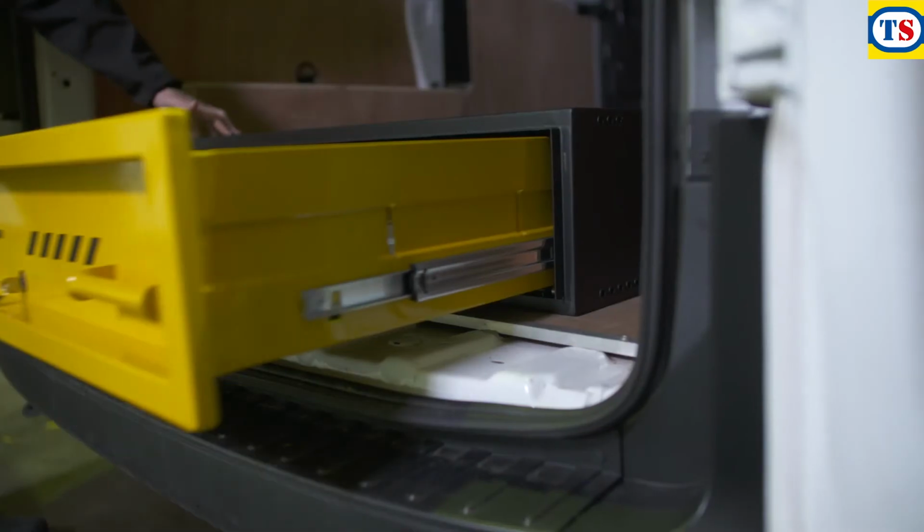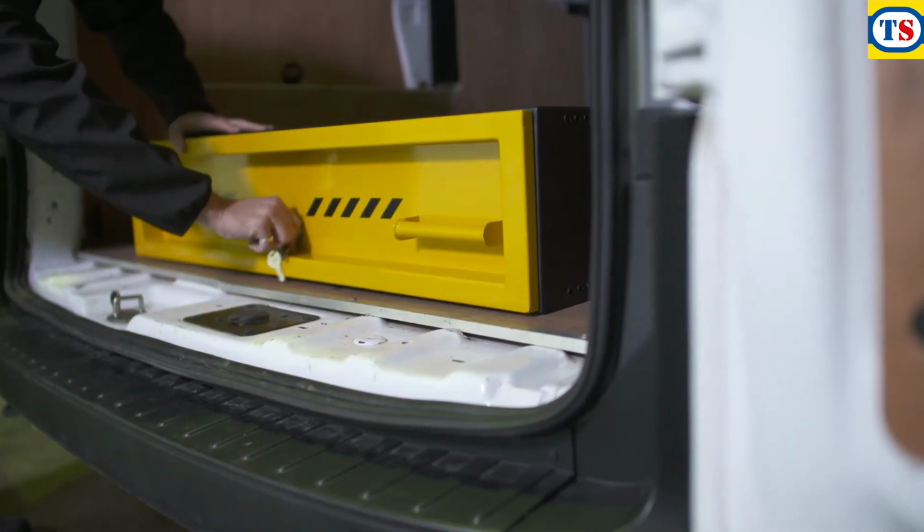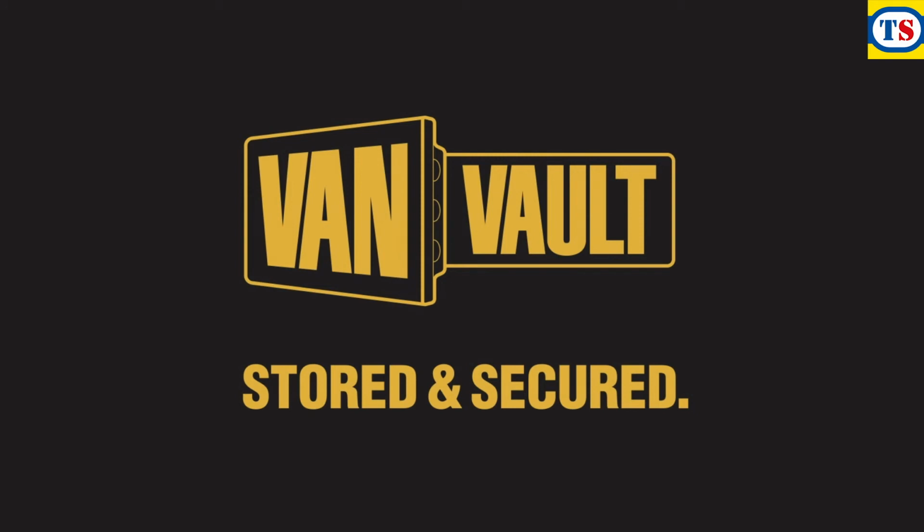leave empty-handed. Load it, lock it, and get on with the job at hand. VanVault, stored and secured.